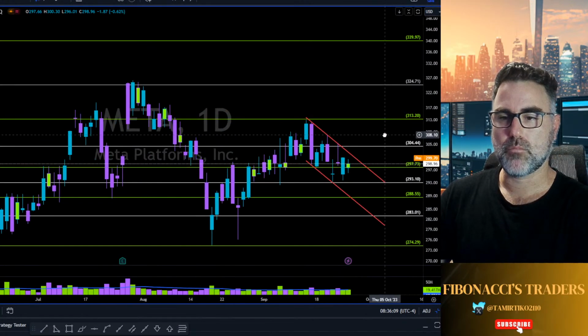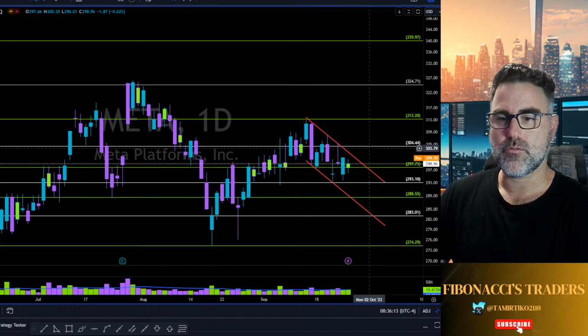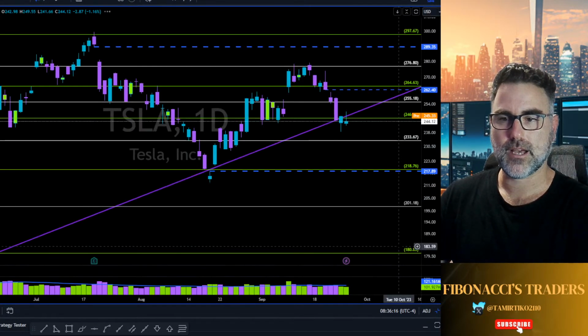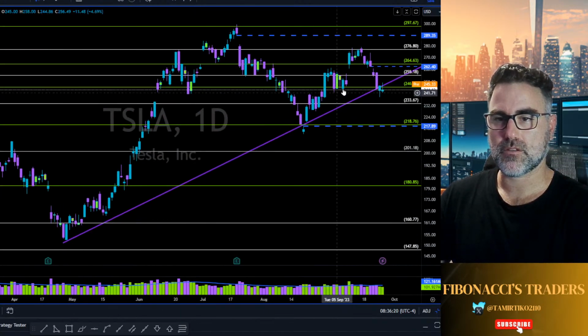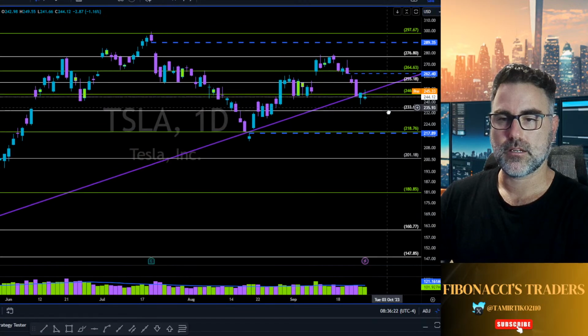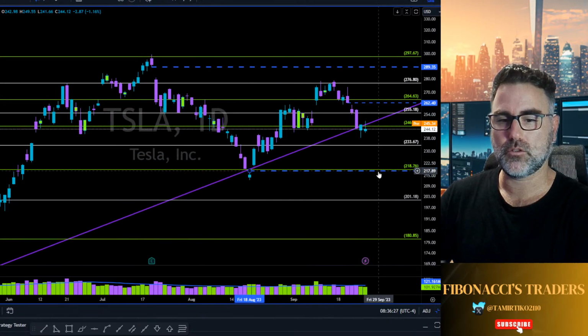So be prepared for both sides. For now, no long on Meta, only above 304. Tesla, once again, trend lines from support to resistance. Weekly close below this purple trend line, and next week we are heading towards the 218.